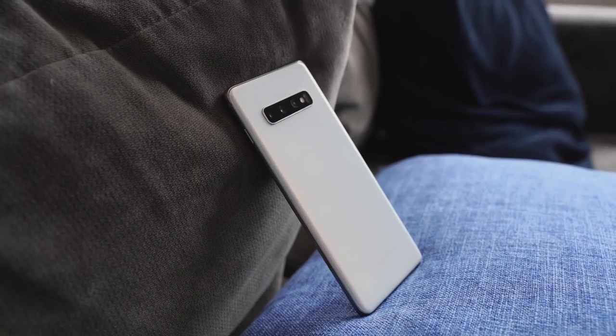You've got AKG tuned headphones in the packaging, which is good. Now, Samsung of course introduced the Galaxy Buds, and using the buds with the Galaxy S10 Plus is great. Quick connectivity access, those kind of things work out really well. Now, there's a triple camera setup at the back. I like the camera.